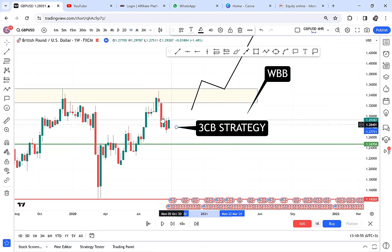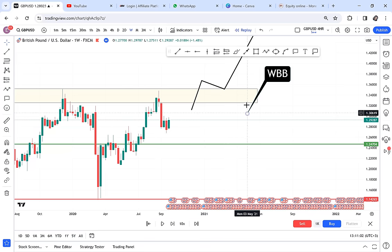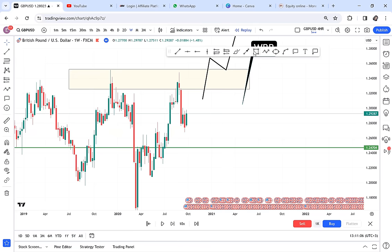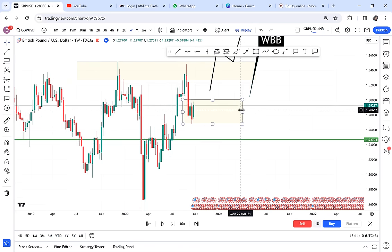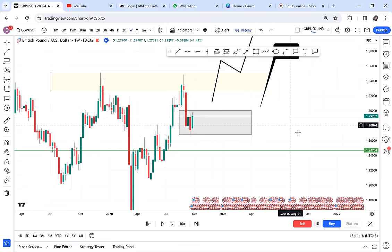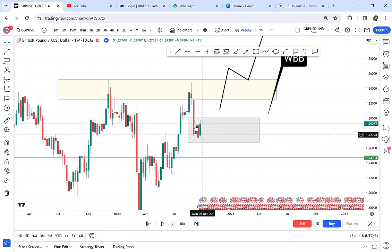So when I flip, I see this 3CB strategy, and because I don't want to talk about it, I can see that the market is ranging. Let's just say on the weekly, the market is ranging. So whenever the market is ranging, there's no way you can be sure to sell. There's no way you're being told to sell when the market is ranging. This is a ranging market. And you can see the previous candle is this green momentum candle.